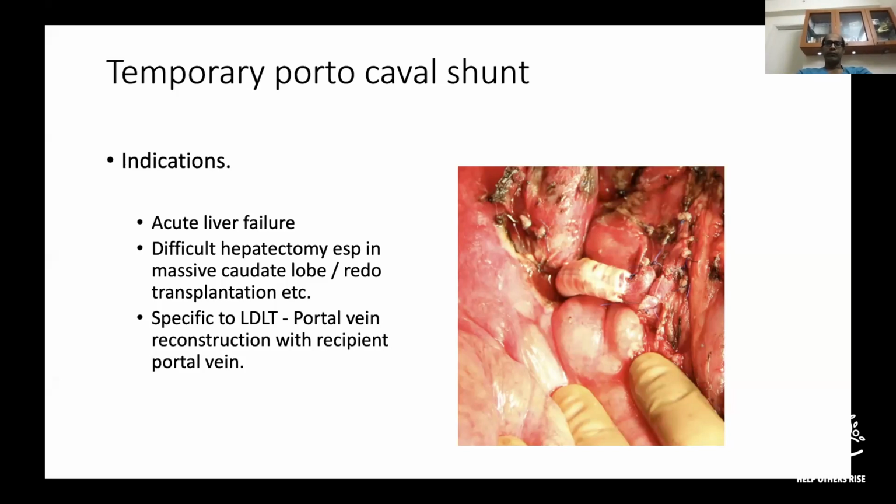Definitely in the case of patients who have severe portal hypertension, who are quite sick, and who have a difficult hepatectomy because of a large caudate lobe, a portocaval shunt will help in decreasing bowel congestion and reducing portal hypertension.